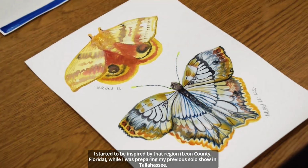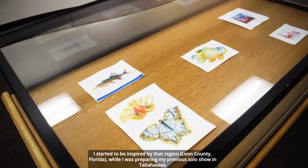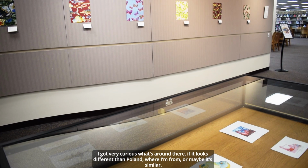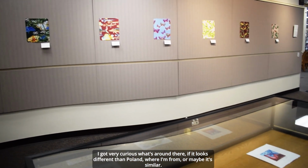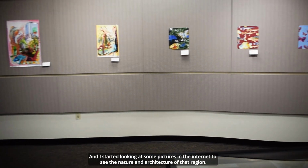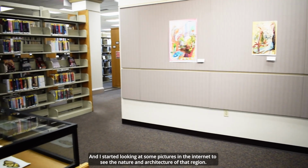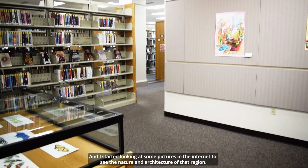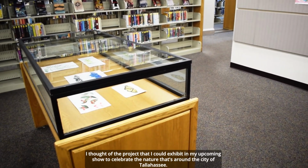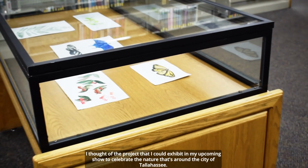I started to be inspired by that region while I was preparing my previous solo show in Tallahassee. I got very curious what's around there, if it looks different than Poland where I'm from, or maybe it's similar, and I started looking at some pictures on the internet to see the infrastructure and architecture. But I thought of a project that I could exhibit in my upcoming show to celebrate the nature that's around the city of Tallahassee.